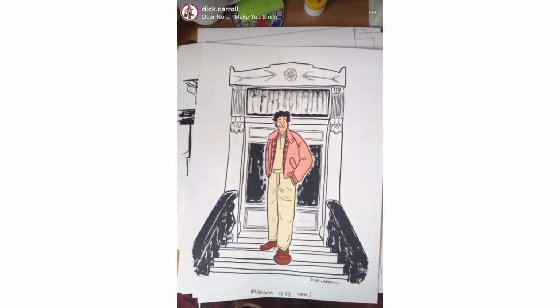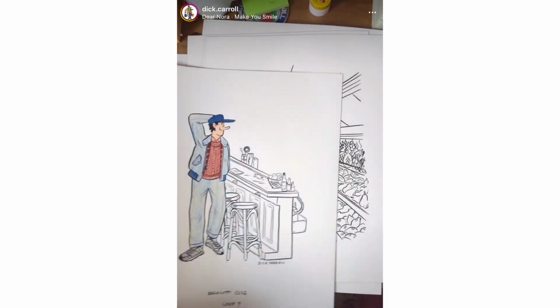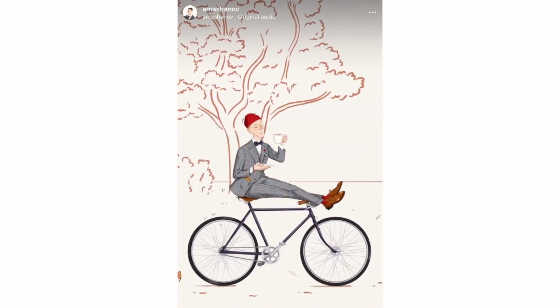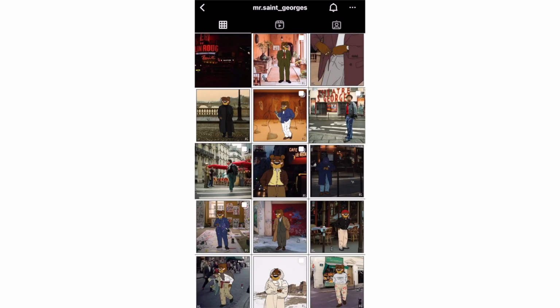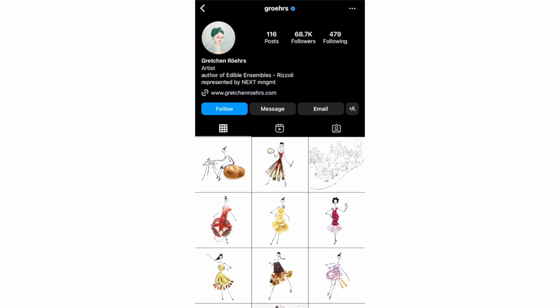And it's really cool to see all the different visions and the new ideas that people have come up with when it comes to fashion illustration. You have Dick Carroll taking on the idea of magazines like Mad and comics from the 50s. You have Andrew Moshinoff taking on his own version of Ivy League style. You have Wes Robinson. You have Mr. St. George's taking on the idea of street style, with the bear being the protagonist of his drawings. And you have so many other artists with their own vision of fashion illustration, showing how many ideas are possible when it comes to this art form.